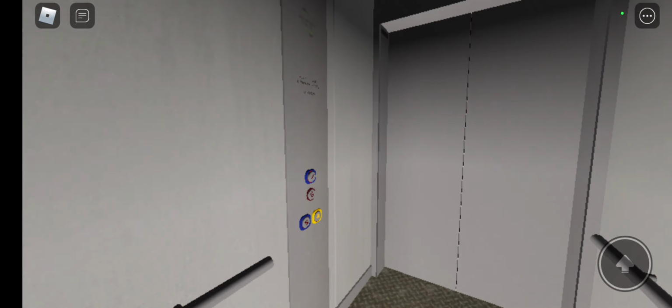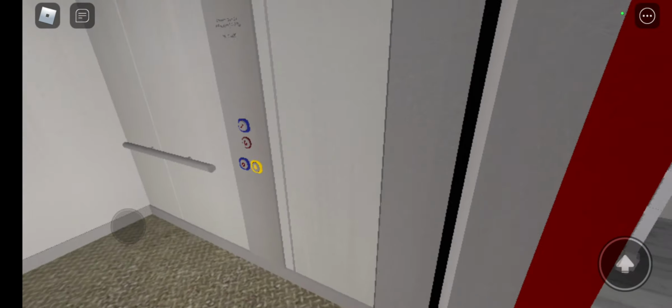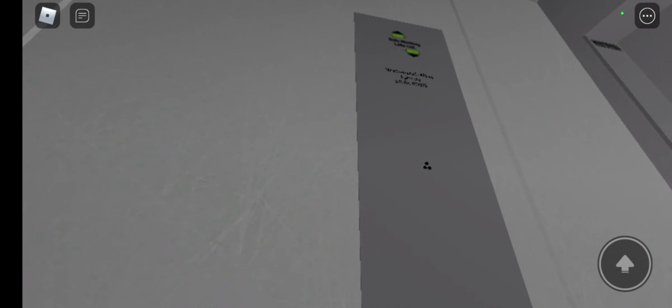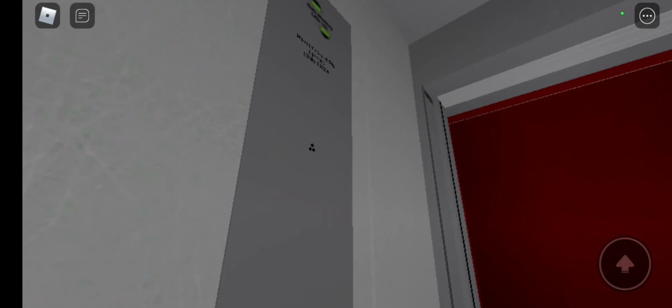Boring. Like it. First floor. Doors opening. Let's go to the next, ground floor. Doors opening. Doors closing. Let's go to the lower ground. Doors closing. Lower ground floor. Doors open. Lift going up. The ground. Doors closing. Doors closing button does not work, sadly.